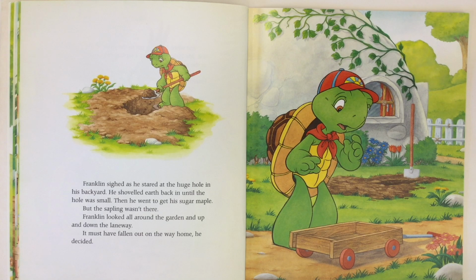Franklin sighed as he stared at the huge hole in his backyard. He shoveled earth back in until the hole was small, and then he went to get his sugar maple. But the sapling wasn't there. Franklin looked all around, the garden, up and down the laneway. It must have fallen out on the way home, he decided.